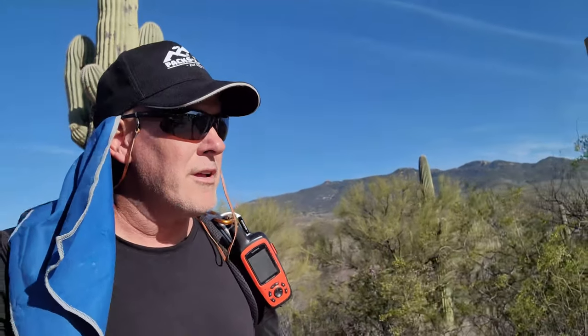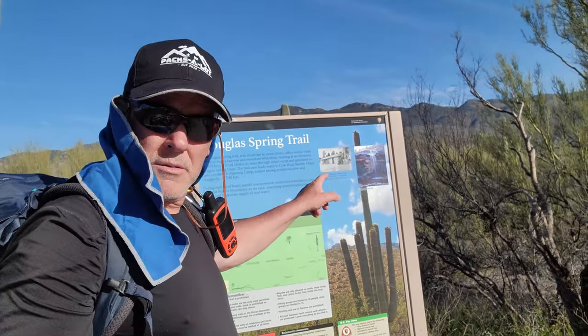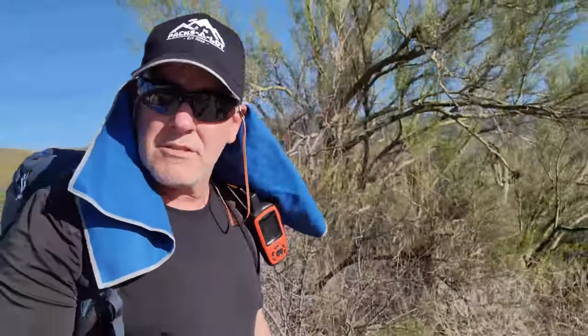Anyways, pretty nice. Douglas Springs Trailhead in Saguaro National Park. Pretty popular trailhead. Lots of cars. We were able to see that waterfall. It's beautiful. No restroom facilities whatsoever around here, so gotta find yourself a bush or go before you start your hike. All right, well, we're gonna get an air-conditioned truck. It's gonna be awesome. Christy's already there.